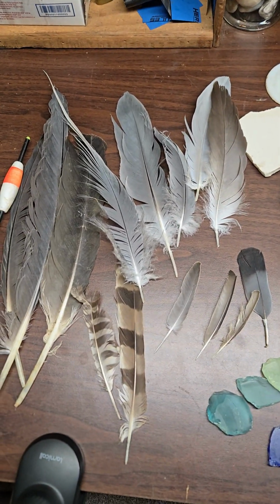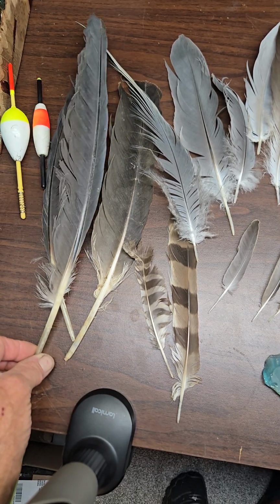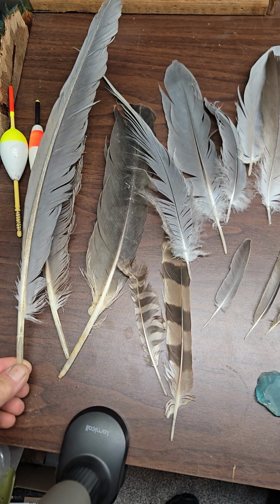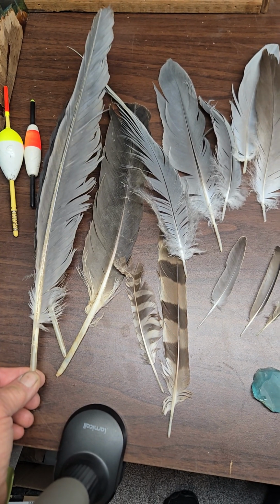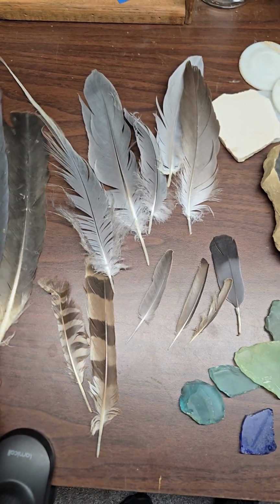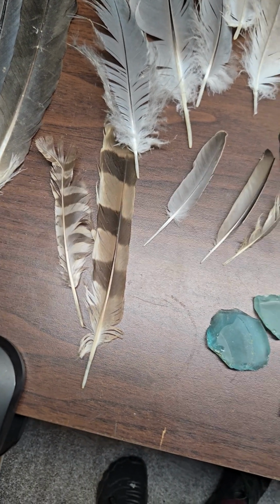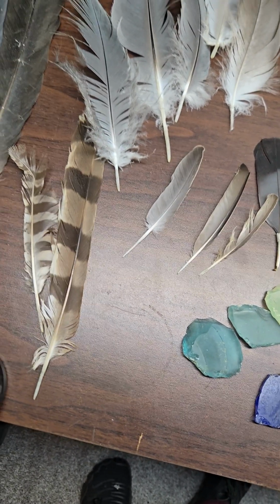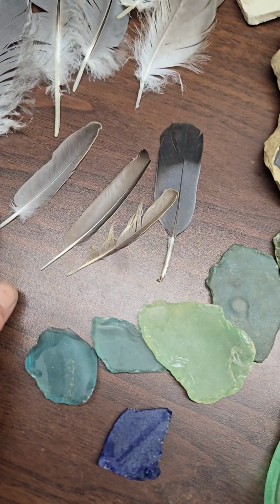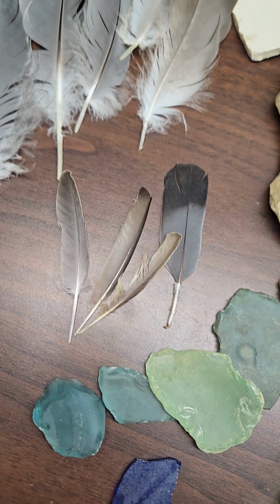Got some feathers. Not exactly sure what these are, if it's a buzzard or... but they're pretty long. They're over 12 inches. And these are about 12 here actually. Then not sure about those. Kind of look like turkey, owl, I don't know. Predator. These look like songbird feathers. They're not very big, size of my finger.